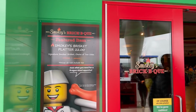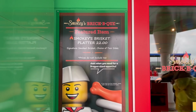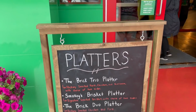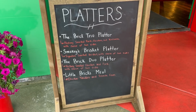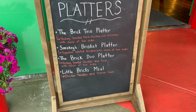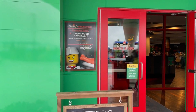Their featured item here at Smokey's is the Smokey's brisket platter for $22. You get signature smoked brisket with a choice of 2 sides. But here is their platters menu. You can also do the brick trio, which comes with hickory smoked pork, chicken, and kielbasa. There's that brisket platter again, and then they have the brick duo platter, which is hickory smoked chicken and pork with a choice of 2 sides, and their kids meal, which is chicken tendies and french fries. But let's head inside and get some food.